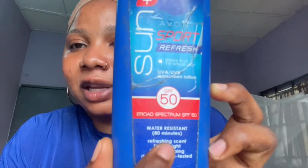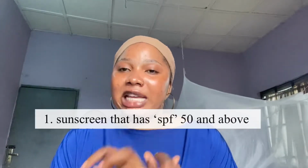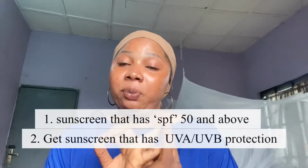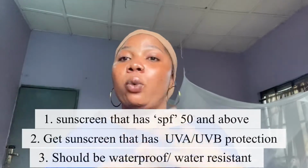So yeah, that is basically what I'm going to talk about regarding sunscreen generally, if you want to get one. And as you can see, both sunscreens are water resistant. This one is water resistant for 80 minutes, and this one is basically waterproof. So when I want to buy sunscreen, these are the things I would advise you to look at: it should have an SPF of 50 and above, should have UVA and UVB protection, and should be waterproof or water resistant.